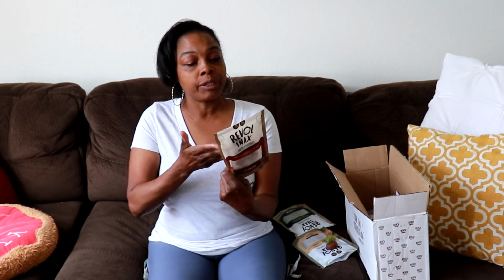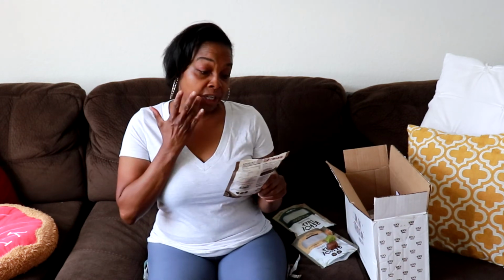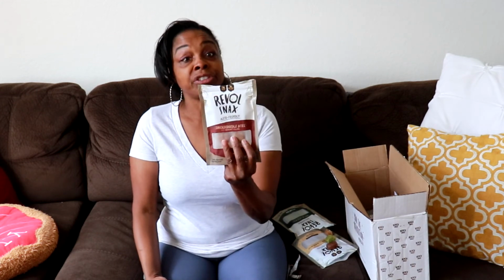And usually with MCT oil, I get a tummy ache. You know, when I make a bulletproof coffee, that's why I don't drink it as much anymore. But this has not bothered me at all. So they have a perfect balance, I think. So guys, definitely give Revol Snax a try. I'm not sure if they still have a Kickstarter because I know they're trying to grow even bigger, but definitely support good keto product companies. They're legit, they're delicious, and you can't go wrong.